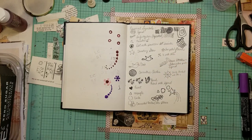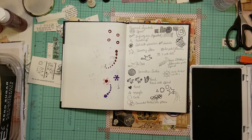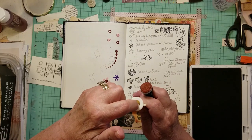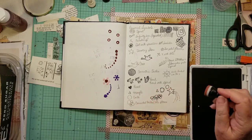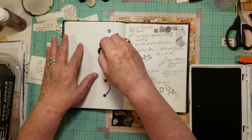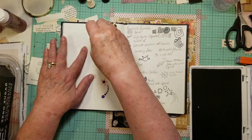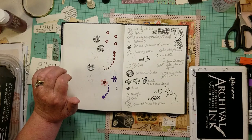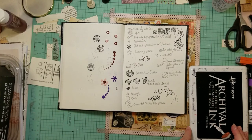So I glued these little tiny stamps onto the bottom of the chess piece. There's nothing in the middle here, but they all fit around this outside edge. So I have a really good little thing to hold on to and stamp my concentric circles that I just love. So that was one. And then I have another one that is a handprint.